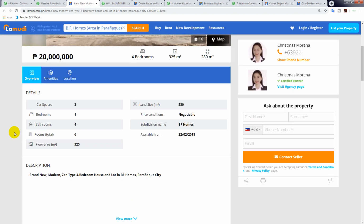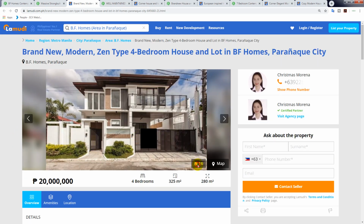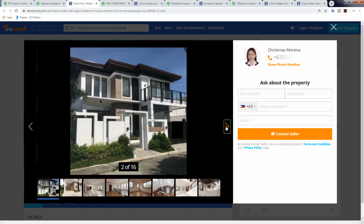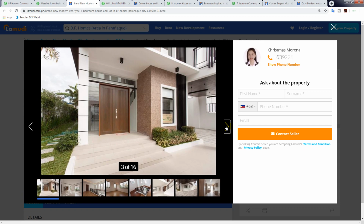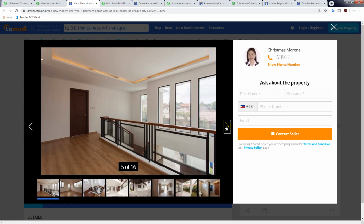It's a 4-bedroom home. It's a 280 square meter lot size, and a lot of the lots seem to be that size. It's a floor area of 325 square meters, so it is decent, definitely livable. Looks like it has a big 2-car garage, and who knows, it might have some space at the back there to tuck in a motorbike or two. Nice entry. Very nice.